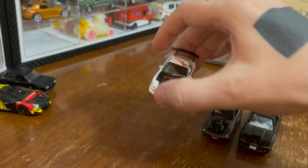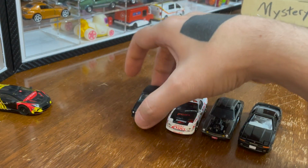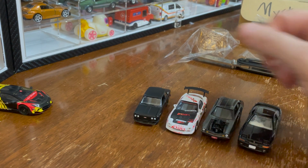I'm sorry. Datsun 510, Black Bandit. I should probably stop seeking out these Datsuns. It's not really all that interesting to me. There's nothing bad about it, and I could see someone thinking it's really cool. I am not that someone.